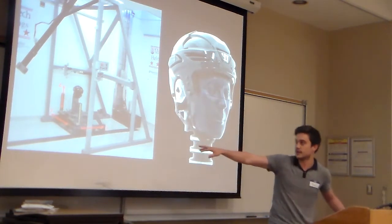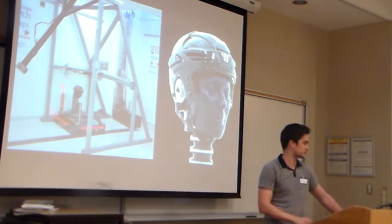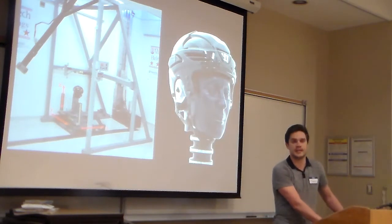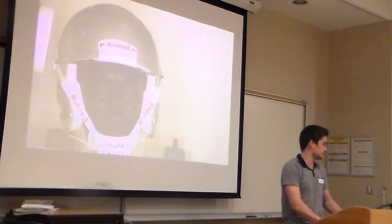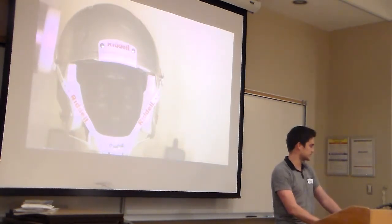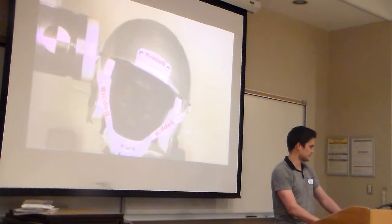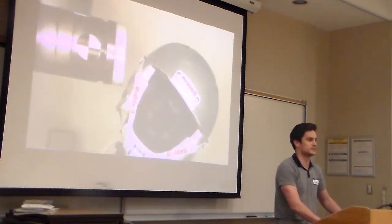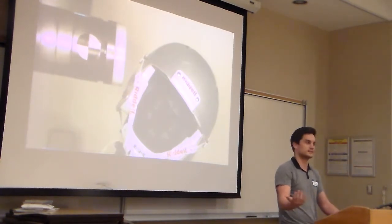This head form is mounted on a slide table, and the slide table is meant to imitate the torso and the torso mass. So you get an idea of what kind of velocity impacts we can attain with this system. This is a slow motion test with actually a football helmet, and I believe this was the top impact velocity we test. These are the type of impacts players will see maybe once or twice in a season, but your helmet is meant to reduce the acceleration that the player would experience.